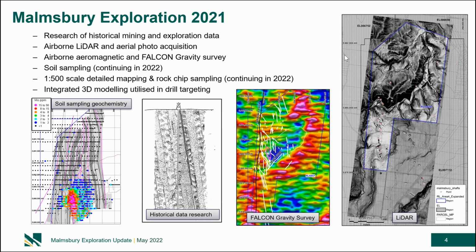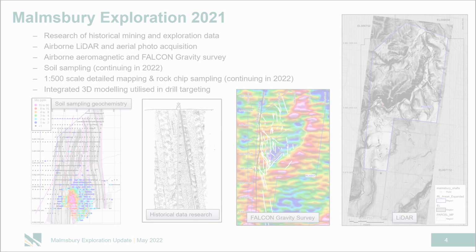All of these data sets were combined into a 3D model, and this is what we've been using in a more systems approach to exploration at Malmsbury, and has resulted in the definition of high priority drill targets, which have been the focus of diamond drilling in our first quarter of 2022.